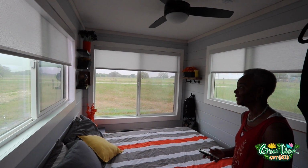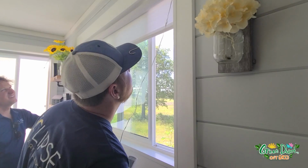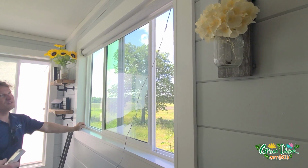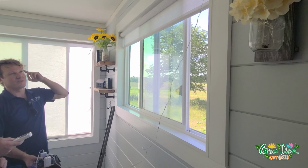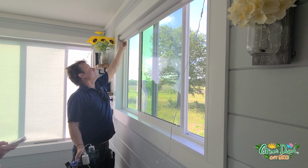Look at that. Right away, we noticed a huge difference in temperature. We measured that difference: 8 degrees cooler than without the shades. It makes sense because the shades absorb the harmful rays that are heating up the container. So we have certain windows programmed to go up and down together at the time the sun shines the most.